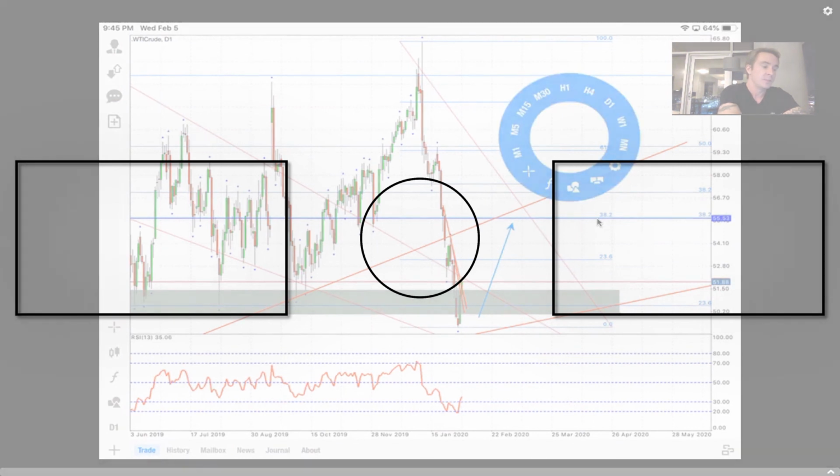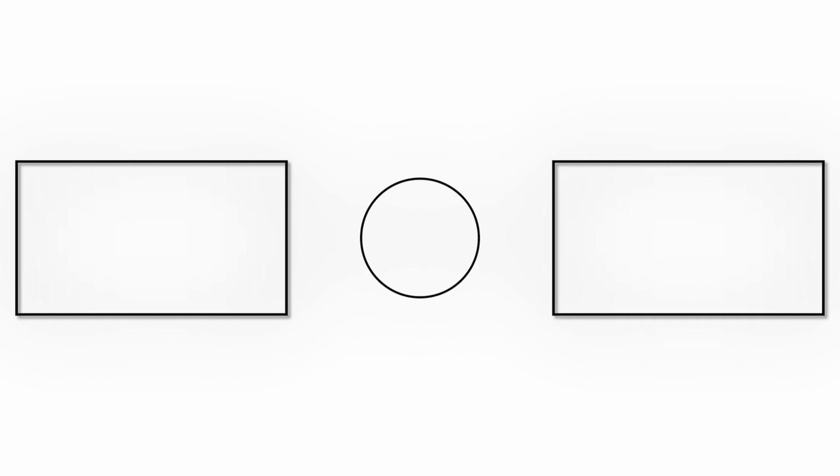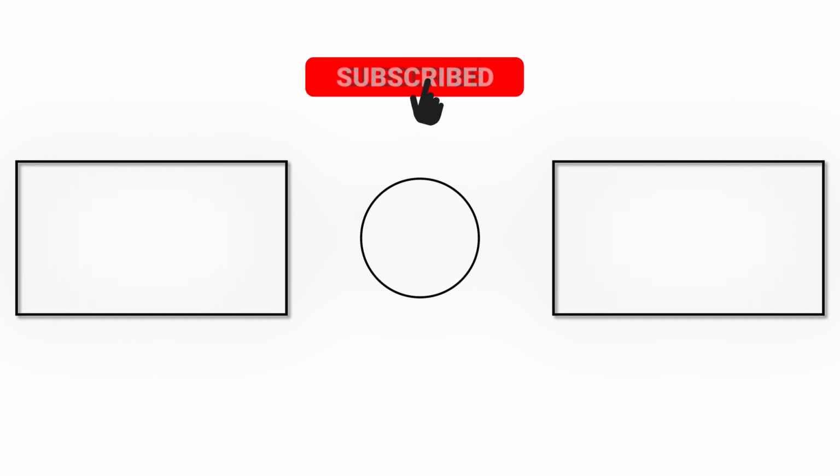It's going to be a roller coaster going into Friday, that's for sure. So let's see if this can pick up some momentum and pick up some steam.